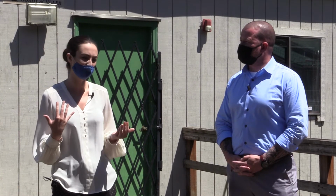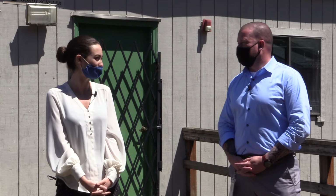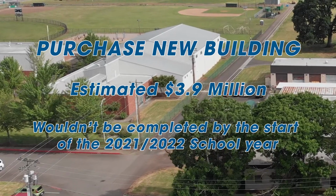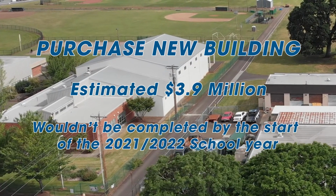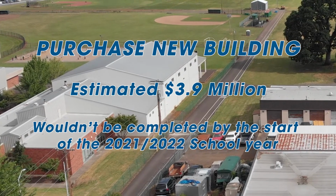Could you also talk to me a little bit more about, is this our only option? I mean, portables, you know, can be a little difficult for student learning. What would it cost to, say, build more classroom space, build an annex building like we currently have at River Mill Elementary? Yeah, good question. We looked at those costs and we estimated about $3.9 million to purchase a building the size of the River Mill Annex. The other constraint that we have is the schedule of it. If we wanted to start and break ground today, we would not be ready by the beginning of the school year to house those students in a classroom.